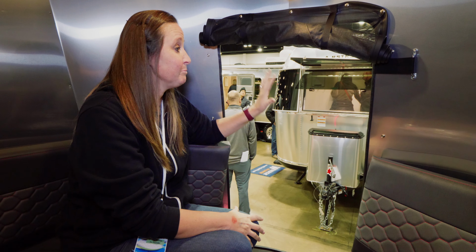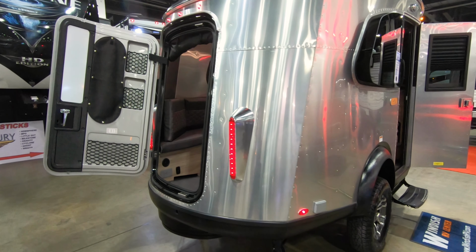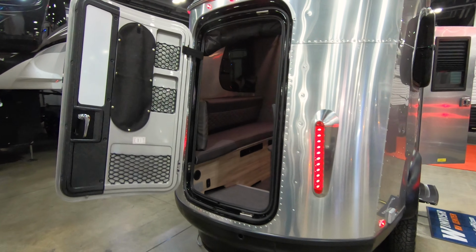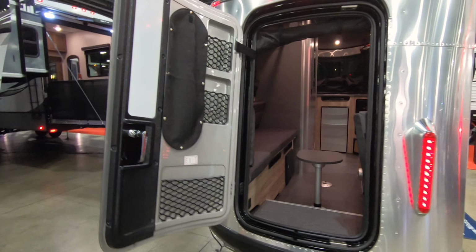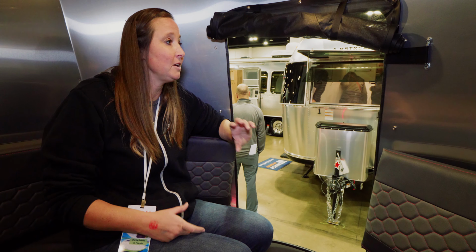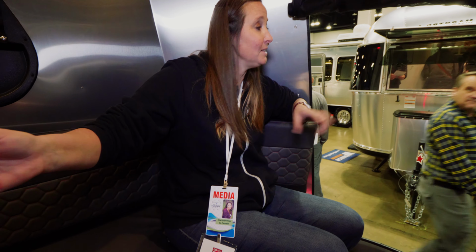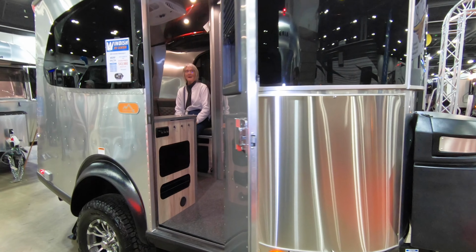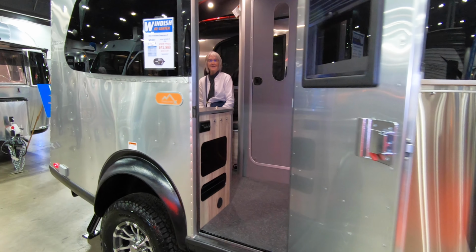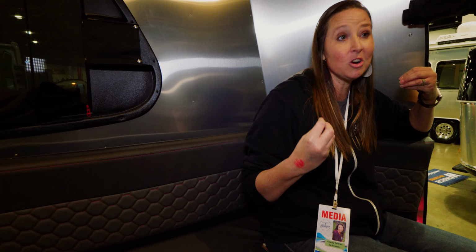The other thing that is beautiful about this rear entrance, in addition to the side entrance, is this is meant to be able to load in any equipment. So if you have a mountain bike, a kayak, a canoe, something that you want to bring with you, you can load that in very, very easily through this back door as well, versus trying to get it in through the side entrance. So 2 entrances, definitely with function in mind.